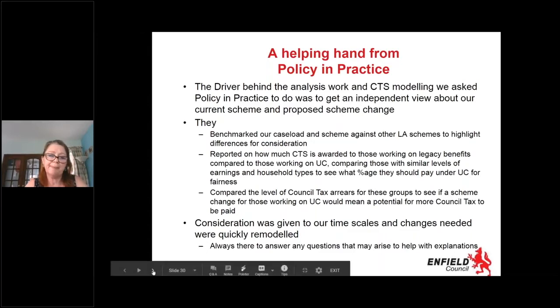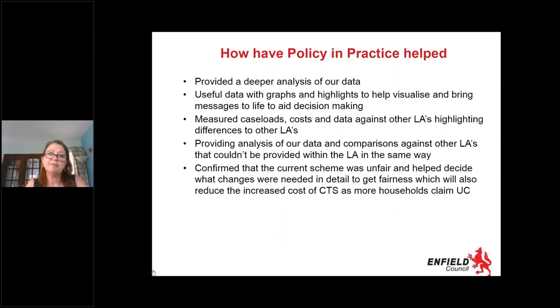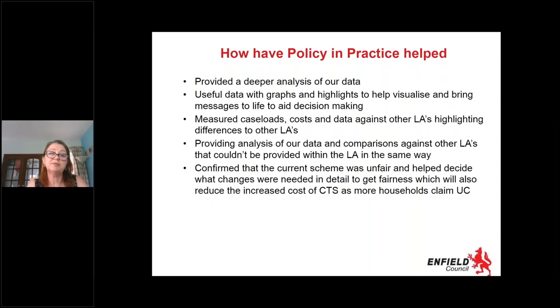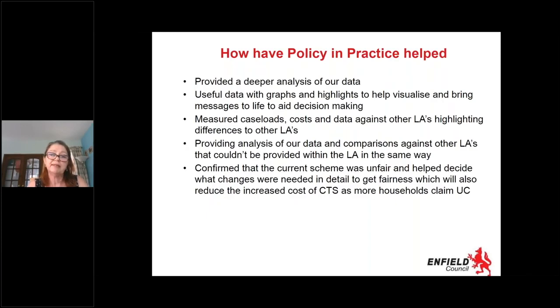decision making. Thanks, Janet. So how have Policy and Practice helped us so far? Obviously we provide all our data to Policy and Practice, but they can provide a much deeper analysis of our data that we can't do in the local authority. And their data is also useful. They give us graphs and they highlight things that gives us that visualization, and it brings the messages to life and helps with that decision making.